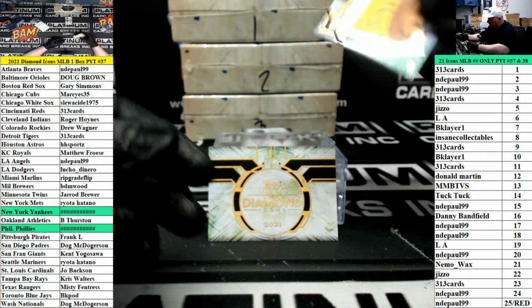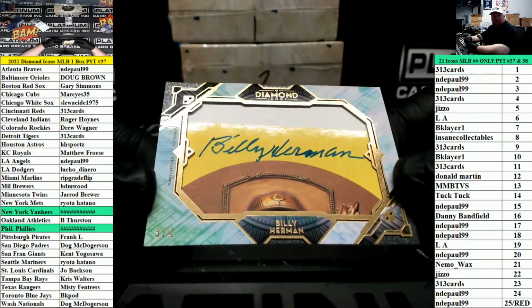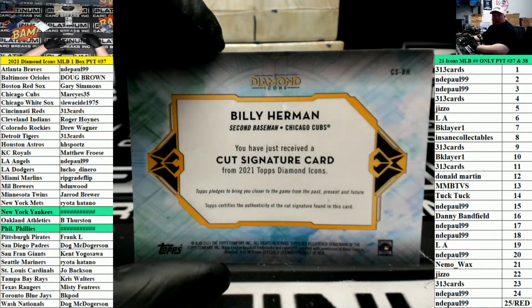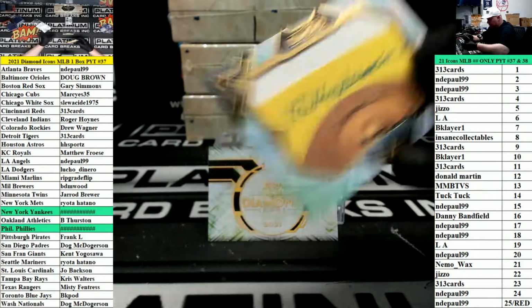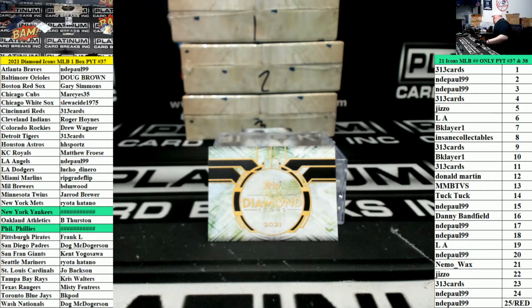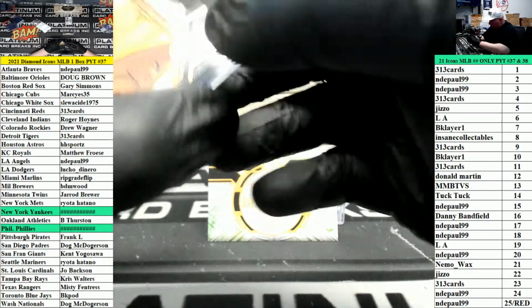Got a cut autograph, number to 4, Billy Hermann. Billy Hermann cut. This is second baseman, Chicago Cubs. Gonna go to Mark. Yes. Billy Hermann cut autograph.